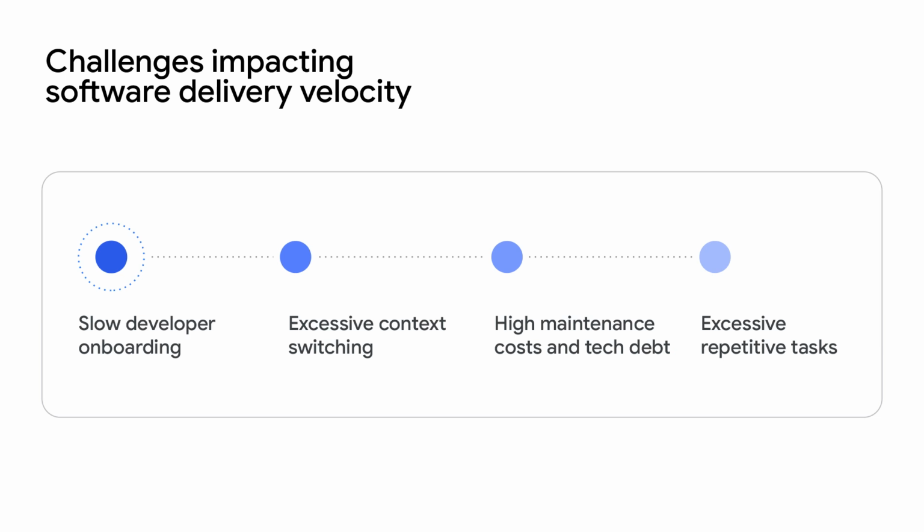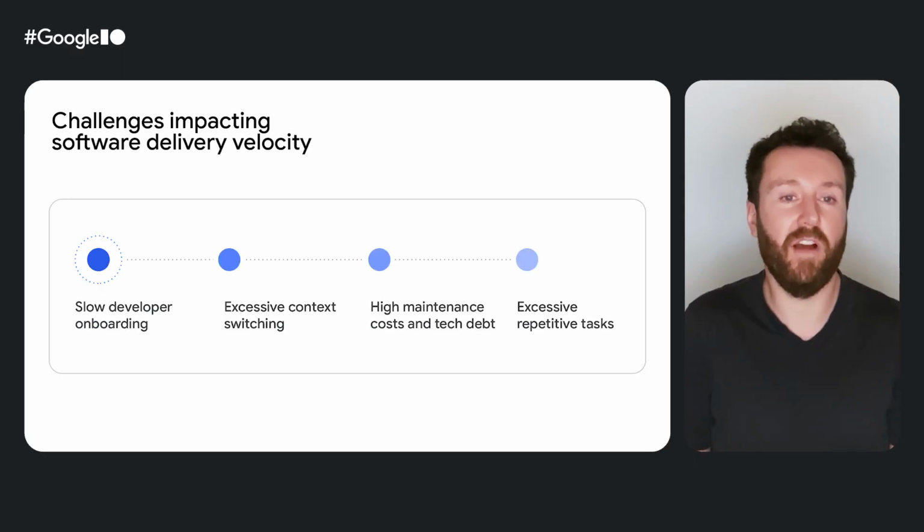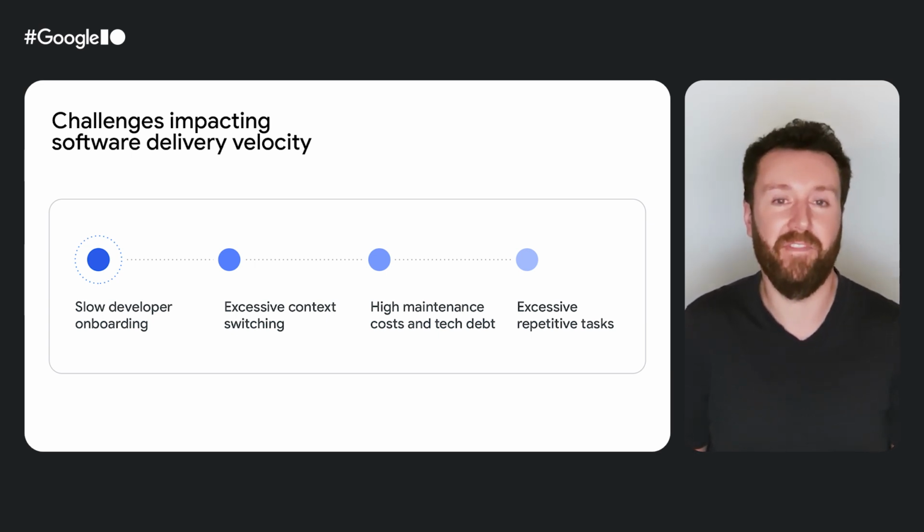There are qualitative approaches to measuring our work as well. A lot of it boils down to toil, the things you wish you didn't have to do. Toil leads to slower onboarding, excessive context switching, high maintenance costs, tech debt, and overall repetitive tasks. Agents are prime candidates for addressing these problems, and that's exactly what we've prioritized.